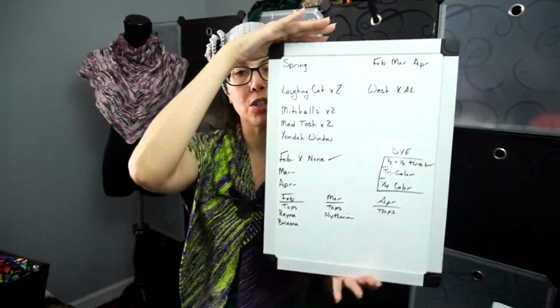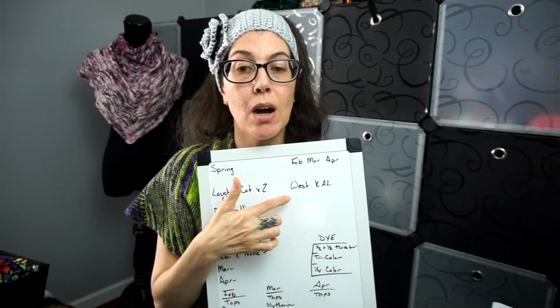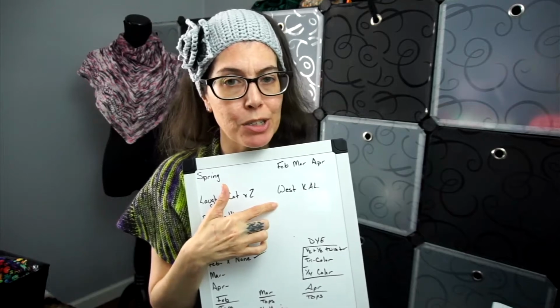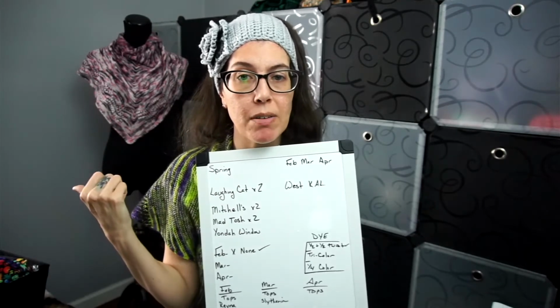So I think that's what we're going to do this month. I'm going to schedule things a little bit different, but I do have one more consideration for our big project in March. If we want to do one, which I would like to do one. I did not like not having a big one this month, but I also have my test knit.